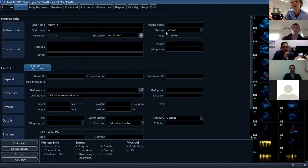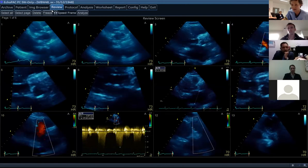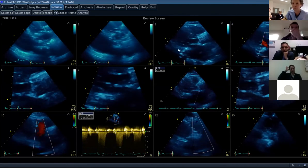All right, so here we've got a 71-year-old lady who has recently failed extubation because of pulmonary edema, and she's just been re-intubated.